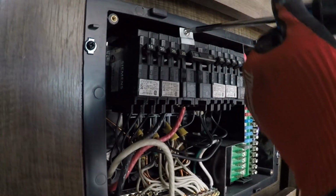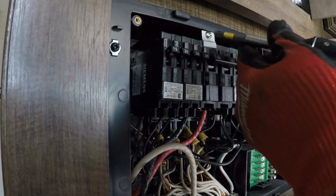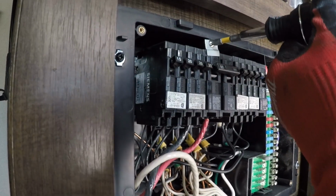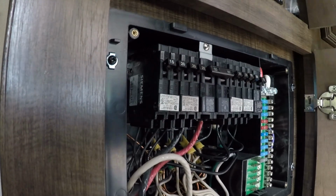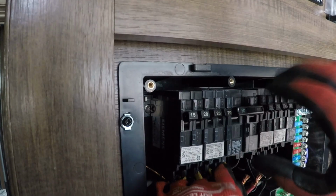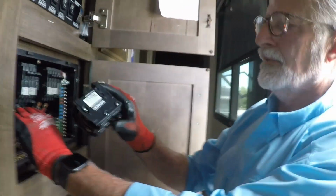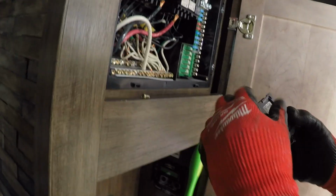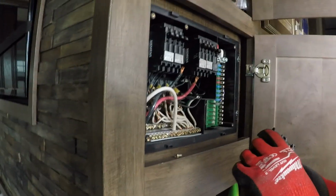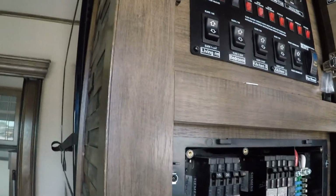And then we take this loose. Rock it back, and that's the breaker. 50 amps, so it'll match the old one. And what a lot of people do is they hook the wires up first and then put it in. So we'll give that a shot.